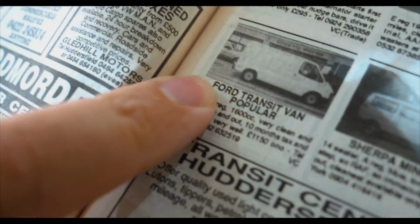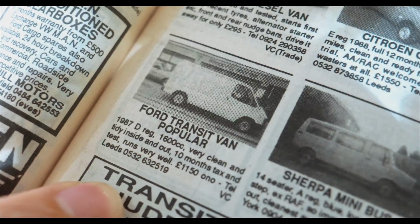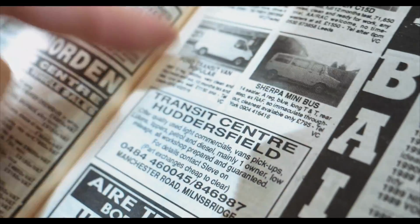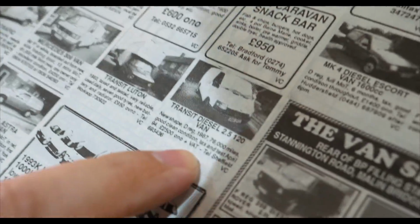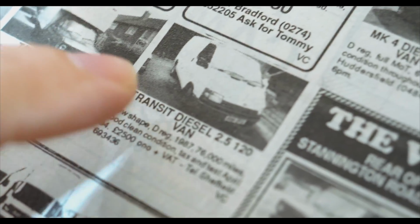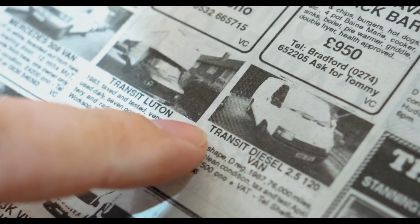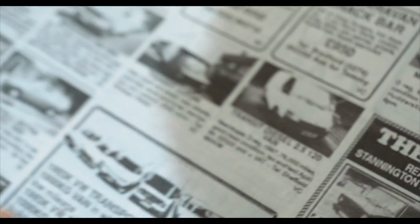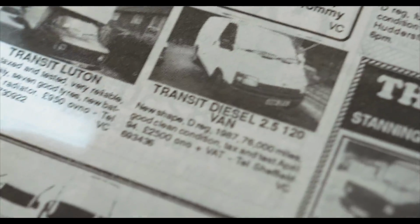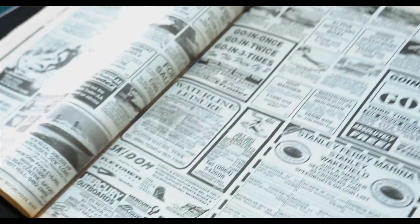Transit van, I'm very interested in transit vans. 1987, the year I was born, D-Reg, Ford transit van, 1150 quid. So if you had that van today, it'd probably be worth that today still. Transit van 2.5, that's where I learned to drift. I learned to drift in one of them vans. Mine was a Smiley, it was a P-Reg, P808 JWJ actually the reg was. Back in my building days, I used to have a P-Reg Transit. They were honestly, rear-wheel drive, they are the best thing to drift. That is exactly how I got the hang of rear-wheel drive cars.